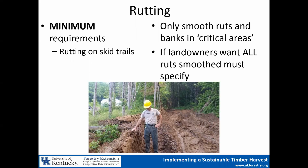But with the current law, there's a little bit of change, and rather than having to fix all of the ruts, the new standard says only critical areas have to be smoothed. These critical areas are areas that have some sort of connection to the stream. The best example we've been provided from the new regulations is a skid trail at the very top of a hollow or a ridge top, where there's no way that water could ever reach the stream. It's a half mile away, and there's a big berm in the way, so water's not really going to move from this side at all. It doesn't have to be fixed to meet the minimum requirement that starts in January.